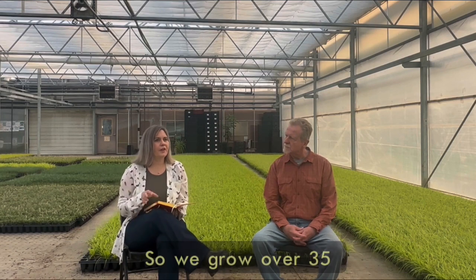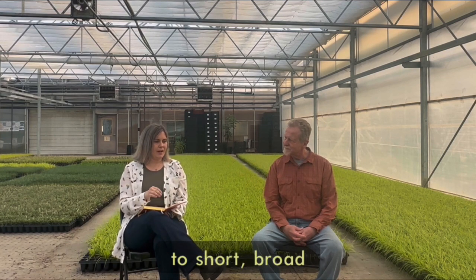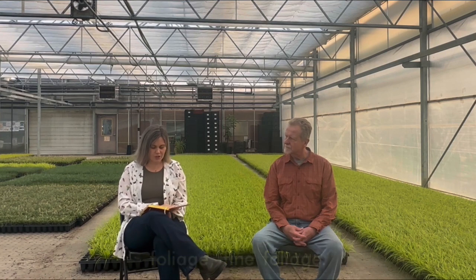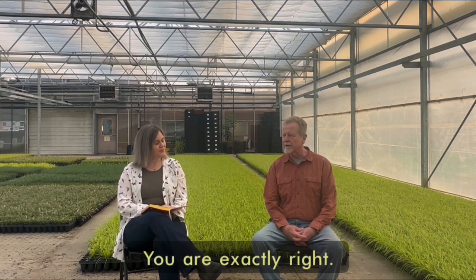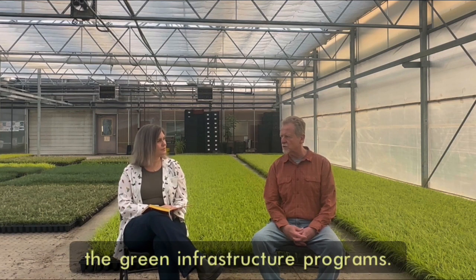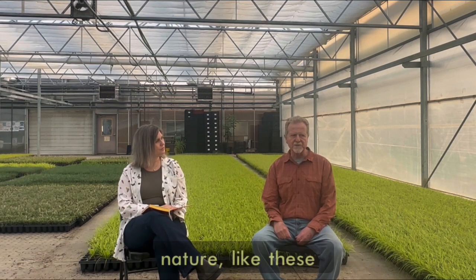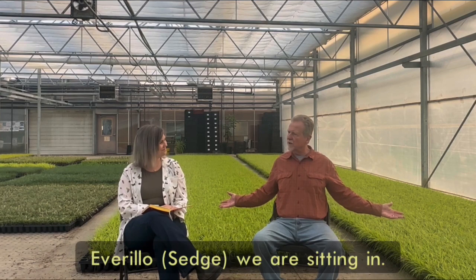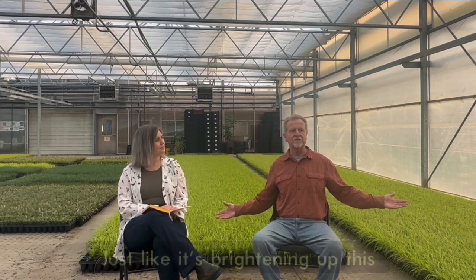So, we grow over 35 different species here, right? You have everything from tall sedges to short, broad foliage, fine foliage. So really, there's kind of a sedge for every occasion, right? You're exactly right. It's a diverse genus. We have the native sedges that are the workhorses of the green infrastructure programs. And then you have a lot of sedges that are ornamental in nature, like these Amarillo that we are sitting in. This is the neon yellow. It'll really brighten up a shady part of your garden, just like it's brightening up this shady greenhouse.